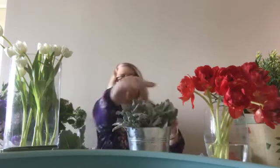Okay, I don't need this great big clumpy bit because I'm going to put other things in it. Now there you are. It doesn't have to be perfect. It's just creating a little top in the pot, and there you go. I don't want to tip it too far because there's water in it.